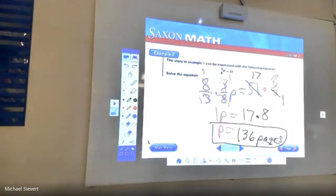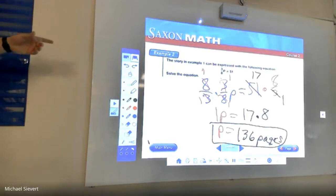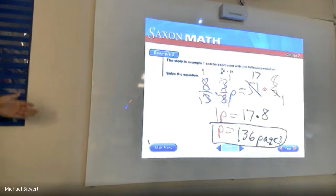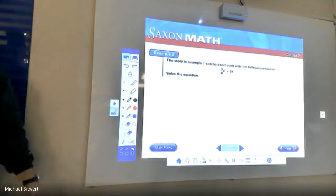So example 1, example 2, same exact problem, same exact answer, but there are 2 different ways of finding it. It's up to you. I would like you to show a little bit of what you did on your exit ticket. If you like the boxes, do the boxes. Draw a box. If you would like to do it this way, do it this way. Just show me how you set up your equation, that way I can see what you did wrong. But any questions on how we found that? All you're doing is taking the reciprocal of the fraction and multiplying it by how many pages they got you. Hopefully you all know how to find the reciprocal. Like Carrie Ellie said, it's just a flip.